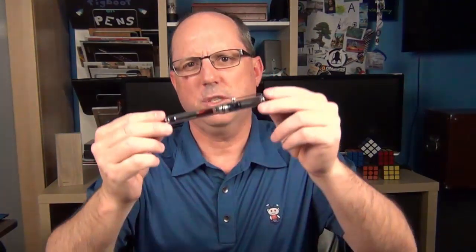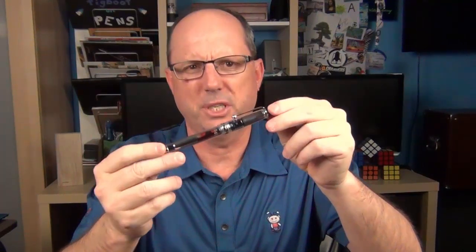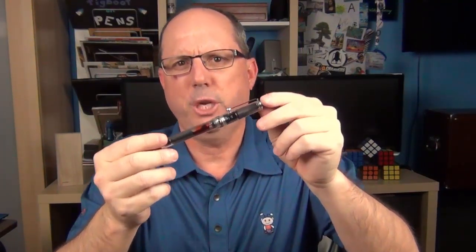Okay, coming in at number 6, we have another Pilot. And it might just not be the last Pilot you see on this list. And that Pilot is the Custom Heritage 74. This is another pen where pricing concerns really come into play. Through a traditional US retailer, this pen sells for approximately $160. But through other channels, it can be found for about half that price.